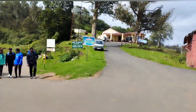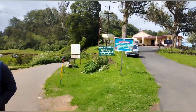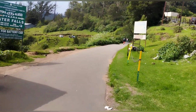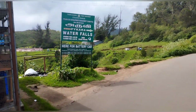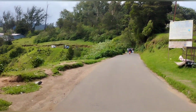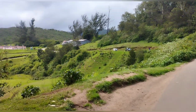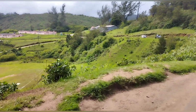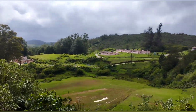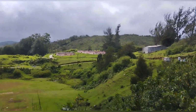We had our lunch near the Pykara waterfalls and now we are on our way to see the beautiful Pykara waterfalls. There are a number of eateries near the Pykara falls, so we had parathas and Kerala chicken curry and now we are on our way to see the falls. It's around 800 meters of walk. The weather is very beautiful and we are really enjoying. In case you are not able to walk so much or you have children or elderly people who need some assistance, battery car is also available.